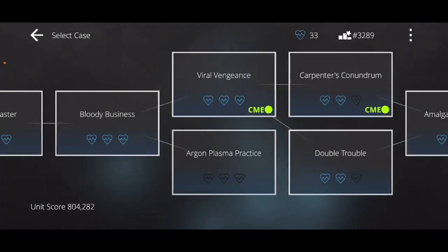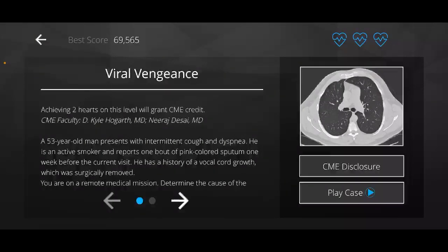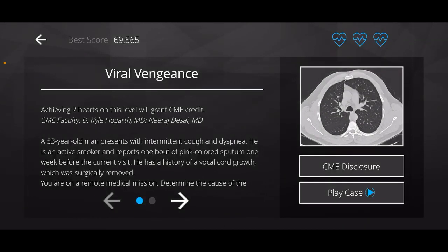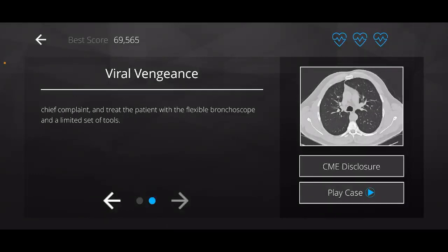Viral vengeance is our next one. A 53-year-old male with intermittent cough and dyspnea. Active smoker, reports 1 bout of pink colored sputum a week before the current visit. Has a history of vocal cord growth, surgically removed. We are on a remote medical mission and we have been paged to the emergency room to take care of this situation.